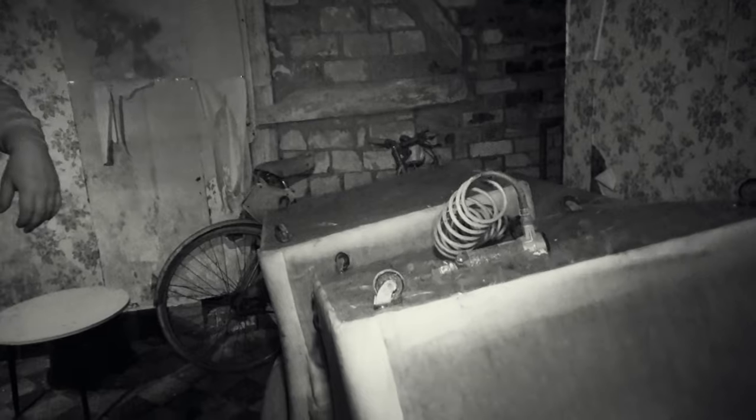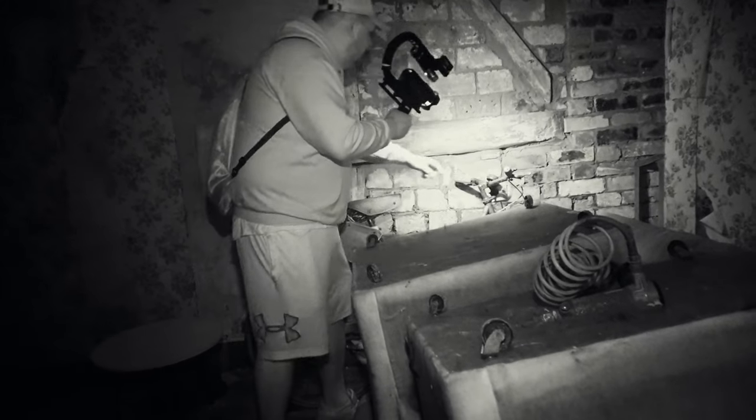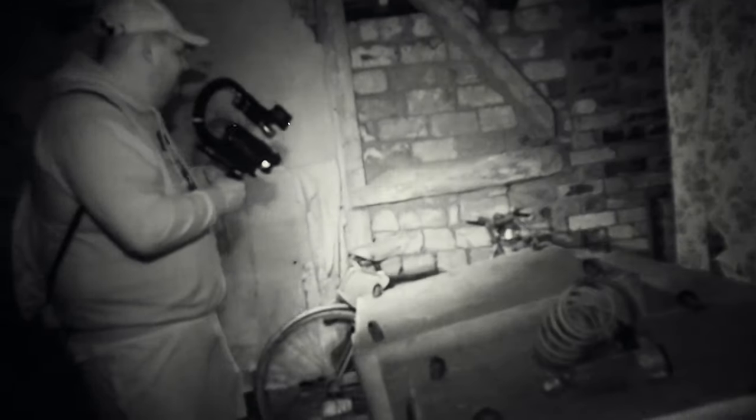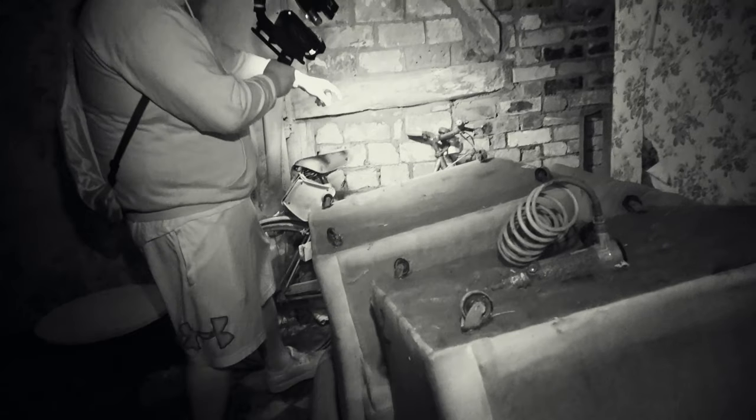If you're here, can you ring that bell on that bike for us? Could you ding it for us? Does it work or is it rusted? Oh, it works. So, spirits, if you're here, can you just copy what he's just done by ringing it?